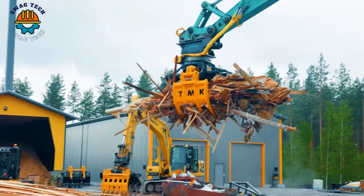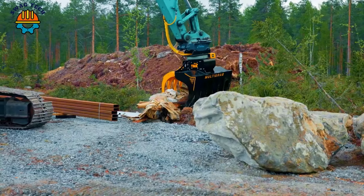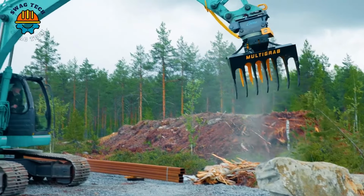The MultiGrab MR, a trash and tree removal machine, is an extremely efficient multitasking machine.